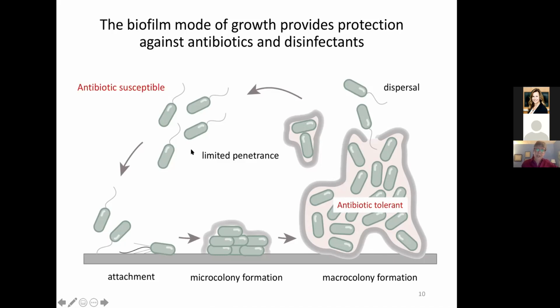So why are biofilms antibiotic tolerant? So I mentioned that there is limited penetrance of antibiotics from the outside into the biofilm to get to the cells, right? So the matrix itself can bind the antibiotic. So a lot of antibiotics have a charge on them, and often the matrix has the opposite charge. So you get charge interactions, and it acts like a filter and just stops the antibiotics from getting into where the bacteria are.